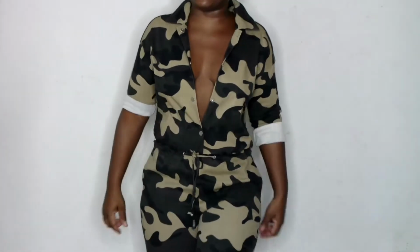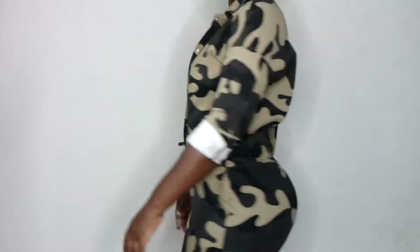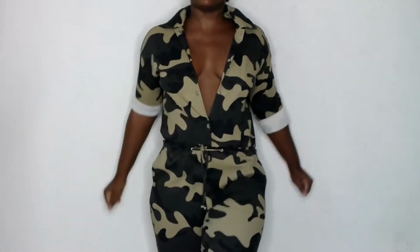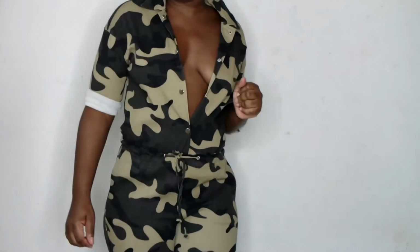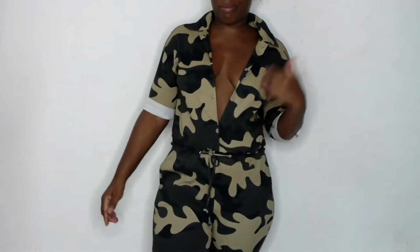I know y'all are looking at this jumpsuit right now. I know y'all are drooling on this camera, on the screen right now for this jumpsuit. Like, this jumpsuit is the freaking look, okay? Look at the back. Delicious. That's the name of the brand. And the cost of this jumpsuit was $75.